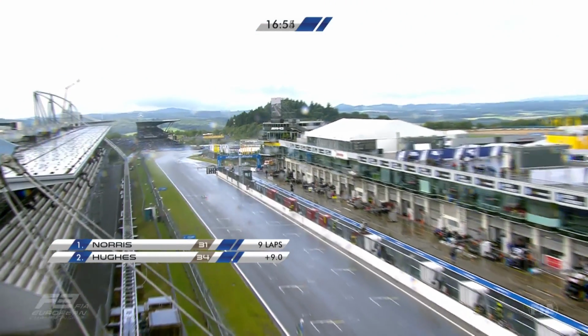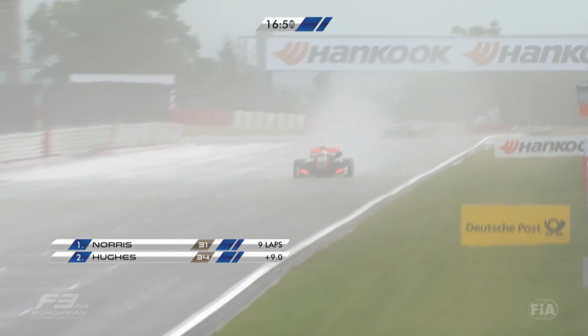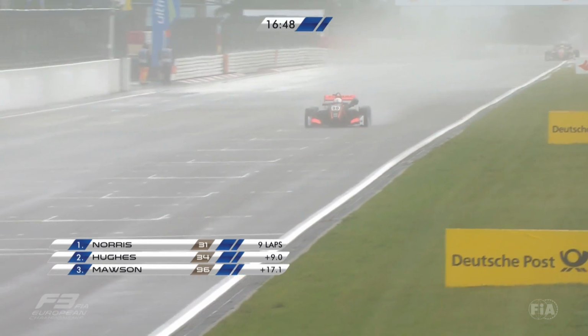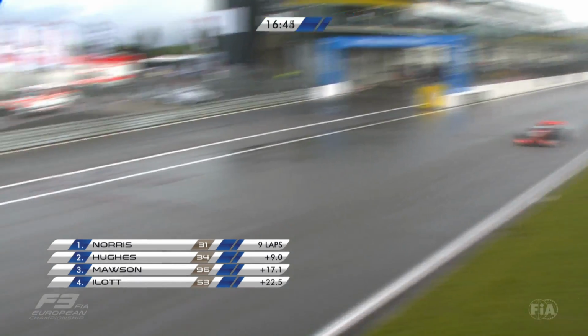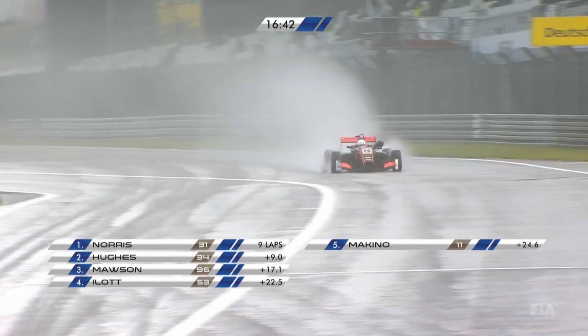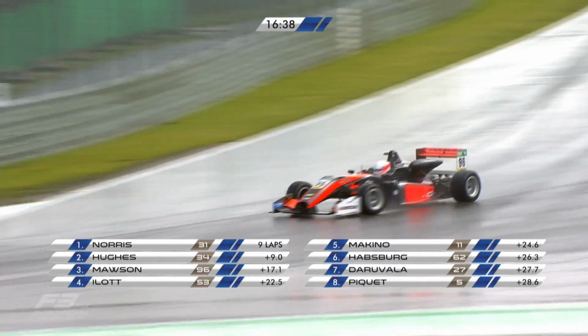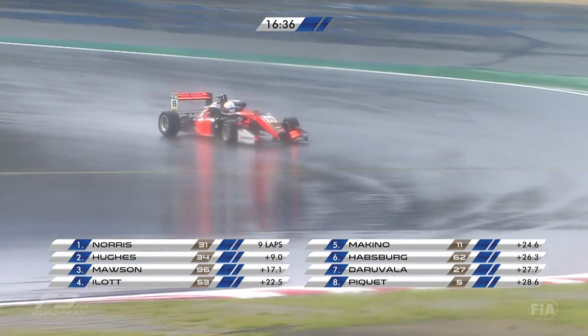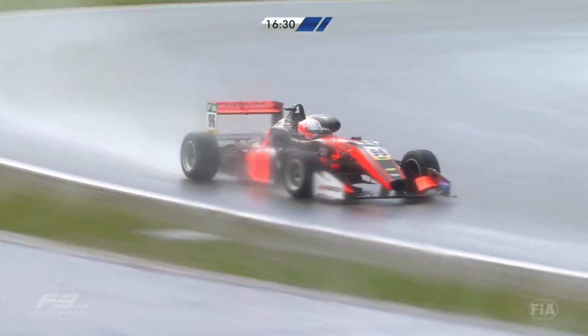And Hughes has taken another 3/10 out of Lando now. But that 9 seconds is still a very, very big margin that Lando Norris has in his favour. There is Joey Mawson then, who is P3. Callum Ilott still P4, holding off Tadazuke Makino. Then it's Ferdinand Habsburg, Dorian Boccolacci, then it's Pietro Fittipaldi, and Mick Schumacher is running in P10.